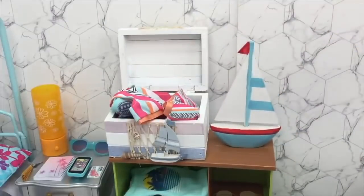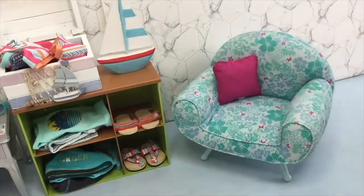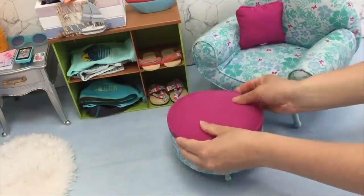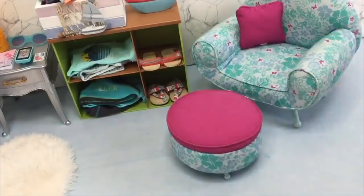And right next to this display cabinet, we're going to be adding in a chair. It has a floral design on it and it's blue to match the bedding. And we also have an accessory item here that matches the chair, so it's just going to be placed in front of it. It also has a lid so you can store away smaller accessory items.